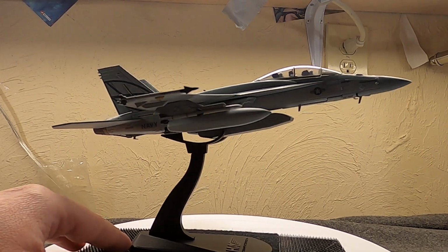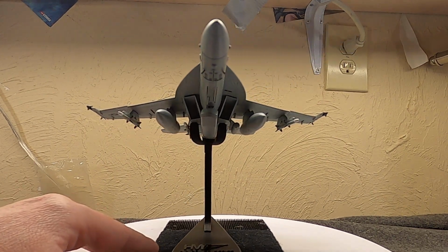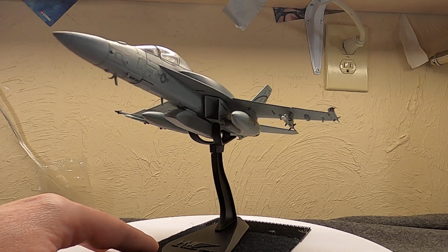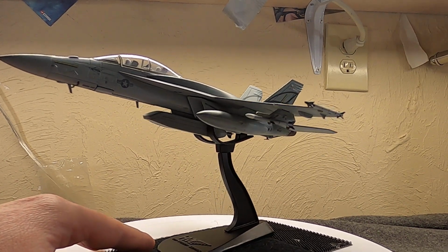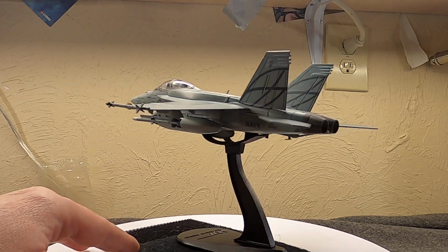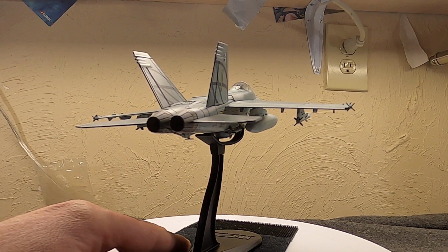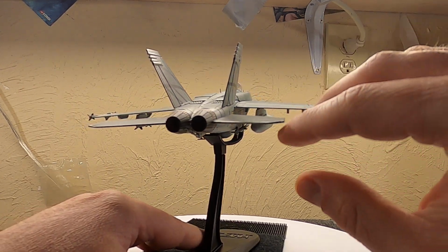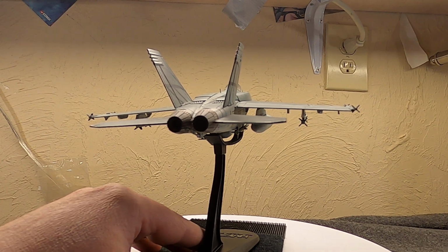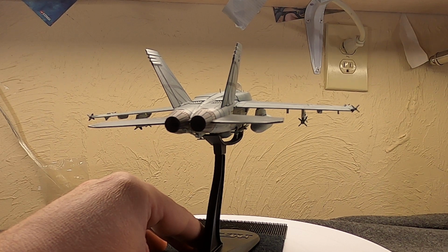And that's where we have this prototype here, beginning on August 5th and running through August 27 of 2013. This prototype underwent testing. And it had several nice changes. For example, it had upgraded General Electric F414 engines. They had more power, more thrust coming out.